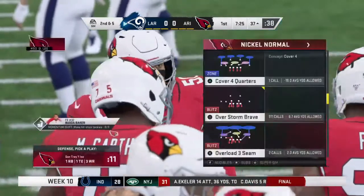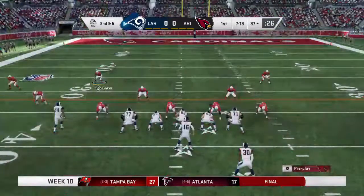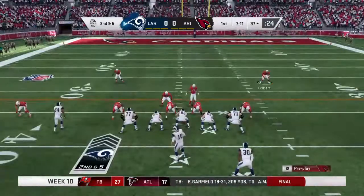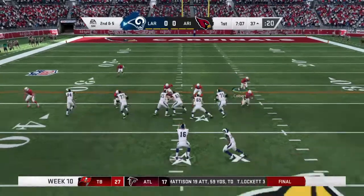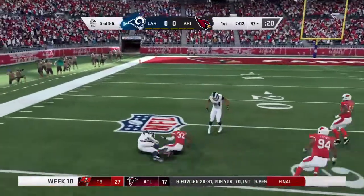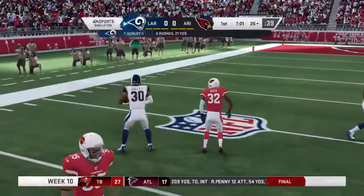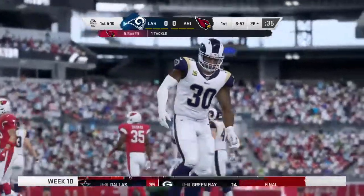Carry, good pickup on first down. The first down run got 5. Here's 2nd and 5. Now Goff will hand this one to Gurley. And he's going to get this inside the 30. It's a gain of 11 and a first down L.A.